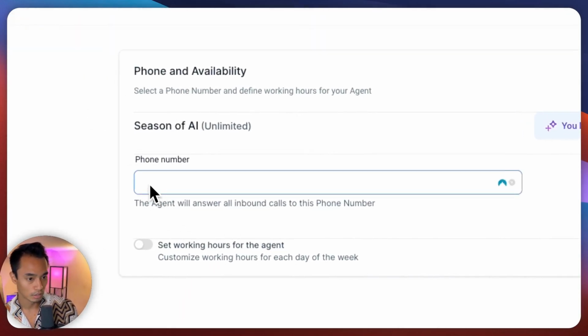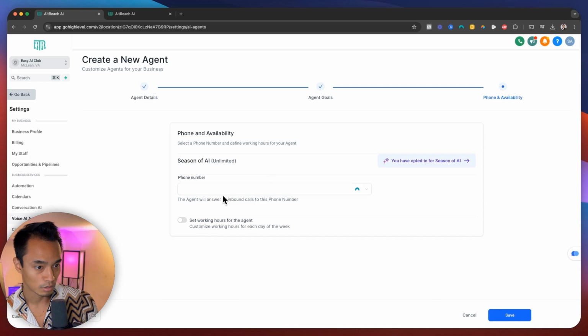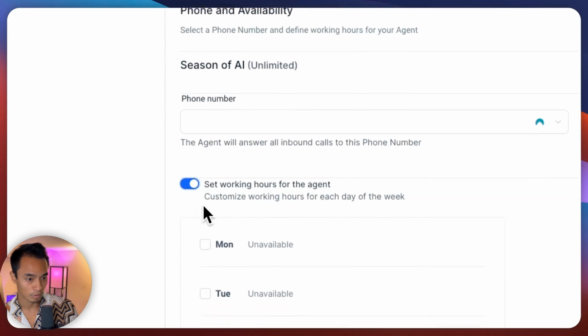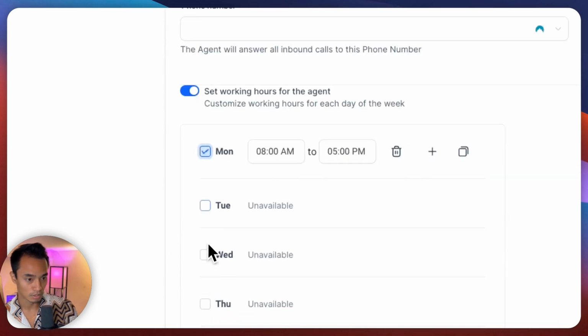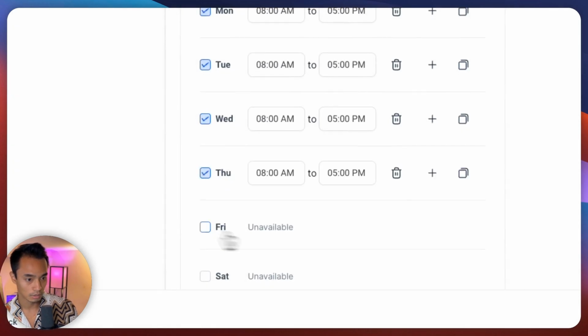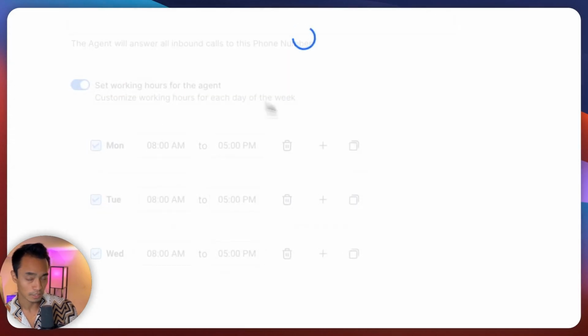And then this is the last part. This is where we would link it to a phone number. Now I'm not going to link it to a phone number because we're going to test it out before we deploy it. And we can also set the hours for this agent. You could do Monday through Friday, 8 a.m. to 5 p.m., for example. Okay. All right, let's save this and let's test this out.